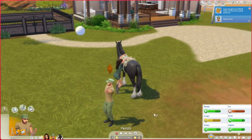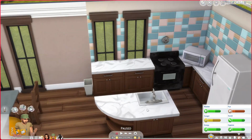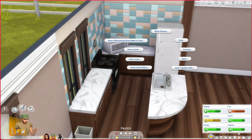Okay, we made 200 simoleons. Can we replace the oven now? I think we can. If it lets me click. No, we can't. It's 1,000. My lord. Okay, maybe not. We still don't have an oven, so that sucks. But I guess you can go make salad for tea.